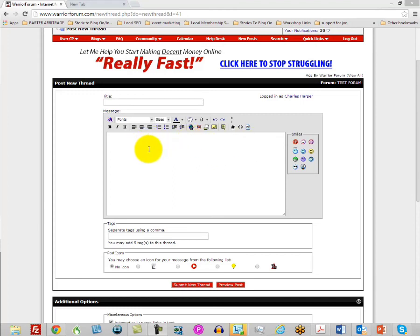Okay, so the first thing is you want to get it right here inside of the post, get it looking the way you want, and then come back, and you're literally going to copy all of the source code, and you're going to go back to the Warrior Forum thread and submit it, just like we did when we took a look just a second ago. Okay, so I'm going to back out of here, and there is one more thing that we need to look at here.